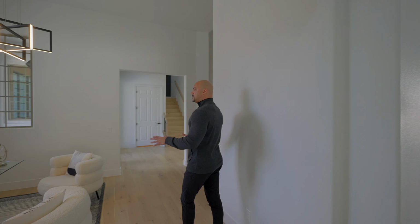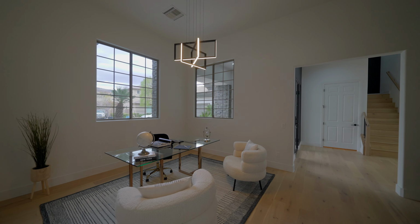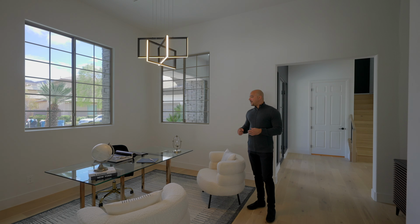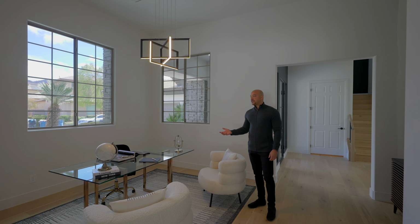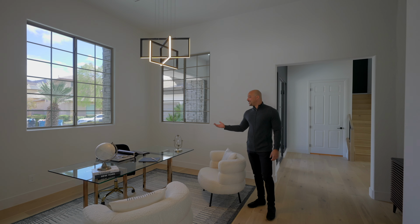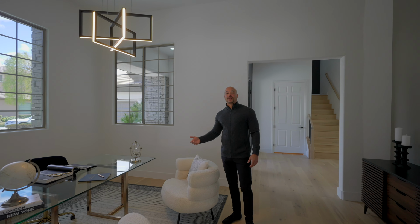This is kind of an odd space. You can see that this is currently situated as kind of an informal office, if you will. Very nice, and if you didn't make this an office, I don't know what in the hell you would use this for. This makes the most sense. But again, lovely light fixture, but no recessed lighting.